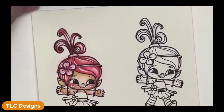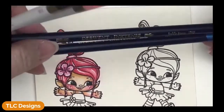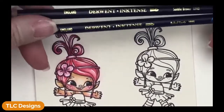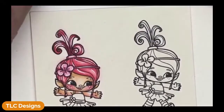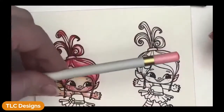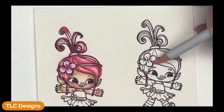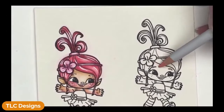I'm going to use the Super Pale 09 from the Prima Marketing Watercolor Skin and Hair Tone Set and 101. And then I'm going to use Saddle Brown and Baked Earth, from the Derwent pencils. We're going to start with the lightest color, like a peach color. We're not going to push hard because this stuff spreads.